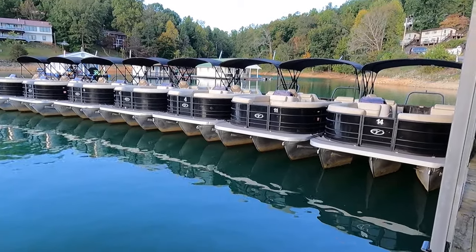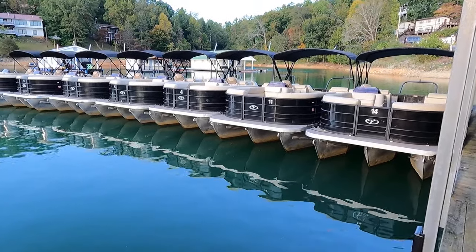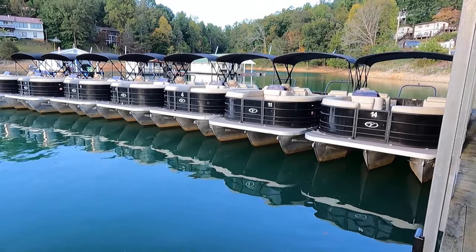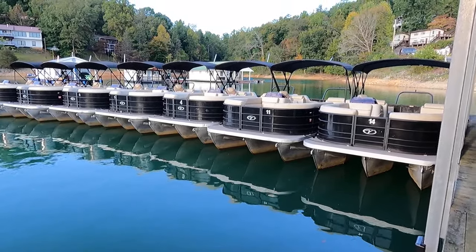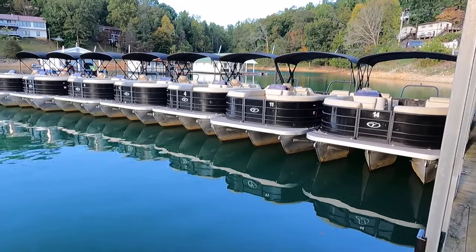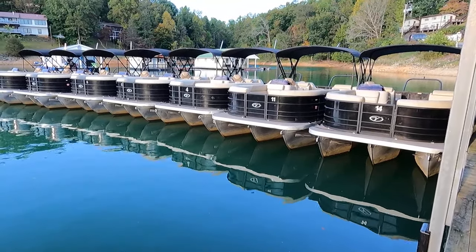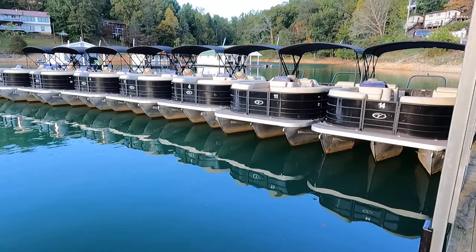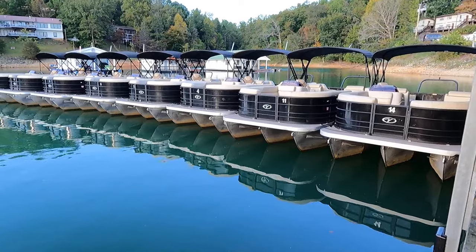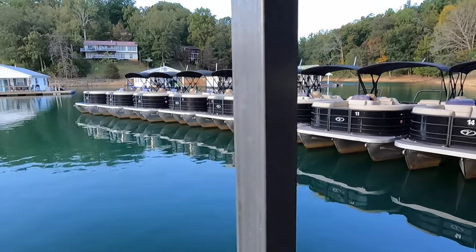And again, these have all been sitting in the water since 2021, or late 2021 for some of them, so you do have a little bit of growth on the toons. When you clean those pontoons, you might gain a little bit more speed out of them. But as tested, they were all running between 27 and 29 miles per hour top speed. All rated for 13 people. And again, the full list of features and specifications is at our website.